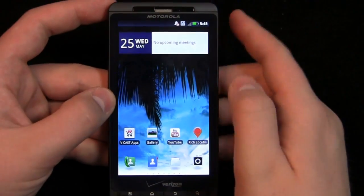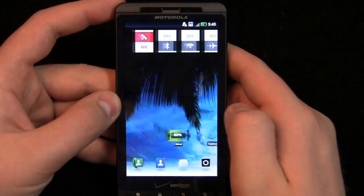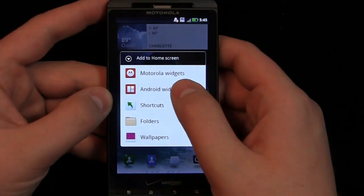So 7 home screens, you can see that I have some widgets up here already, and you can of course move widgets around, move apps to the bottom. So you have your Motorola widgets, you have Android widgets.